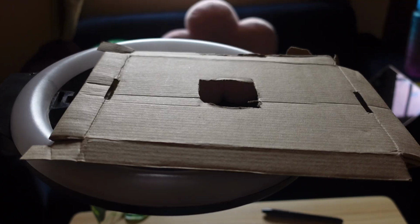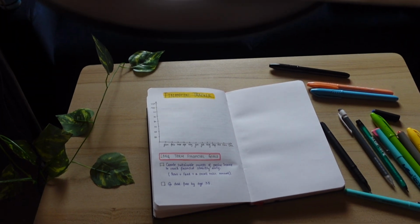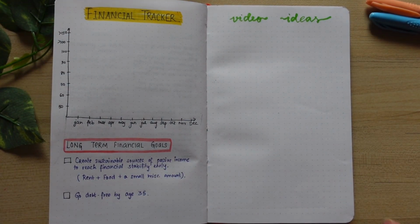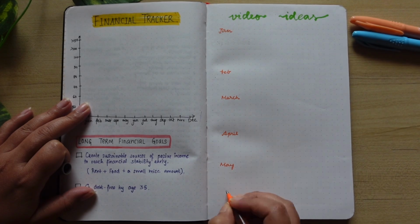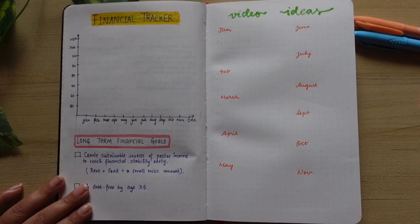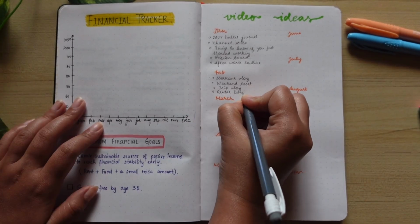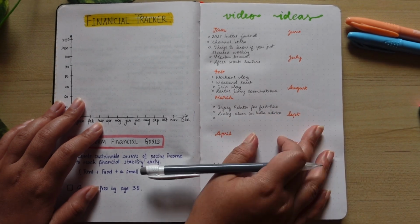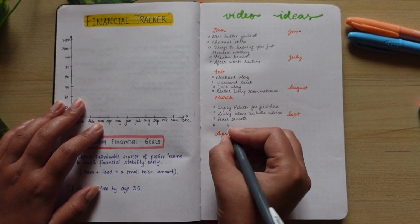Also, you can see the setup that I'm using today to record this video. It's not the best, but I'm making it work to the best I can. Since I'm now a self-proclaimed YouTuber, I thought it is necessary to have this page where I can just note down all my video ideas and plan them for the next year. But knowing the person I am, I had to write it down in pencil because I knew I would be making a lot of changes in this.